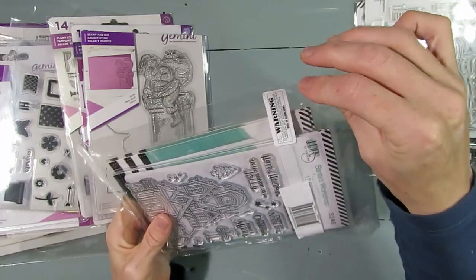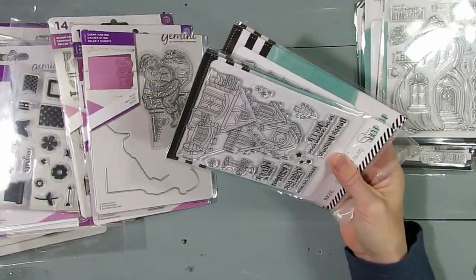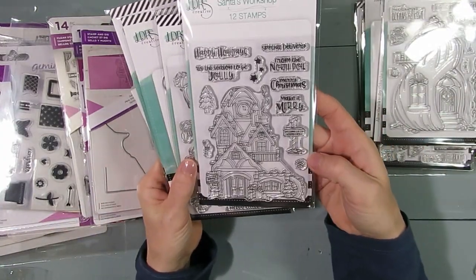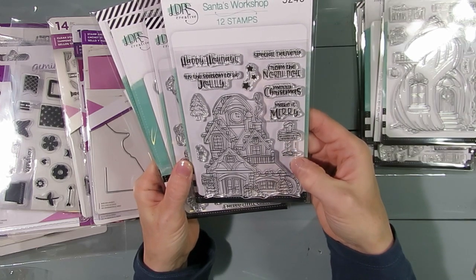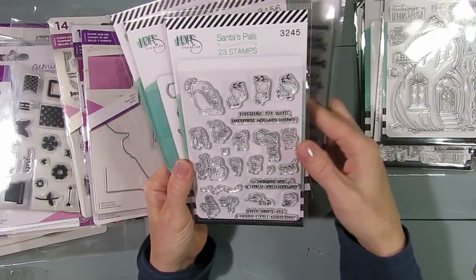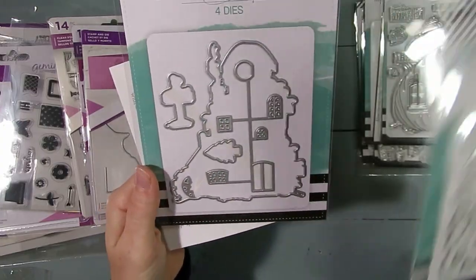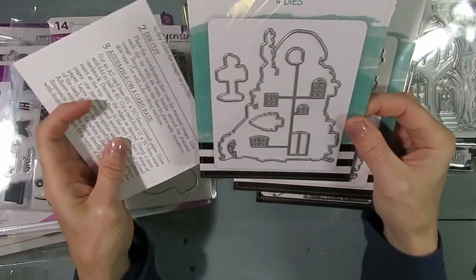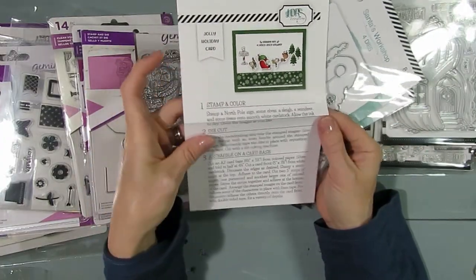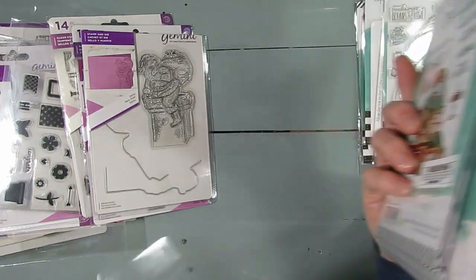This one was a Christmas set. As far as I can tell, these have not been opened or used. There's a little Christmas house with Happy Holidays, and this one's Little Snowman. There's Santa Claus, the elves, Mrs. Santa Claus, and then the die cuts that go with it, and this one to cut out the little house. There's a little instruction sheet too. Again, the whole set for 50 cents. I mean, can you guys believe that?